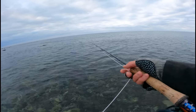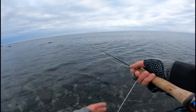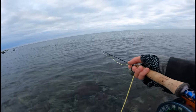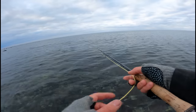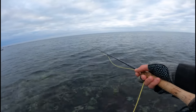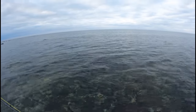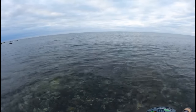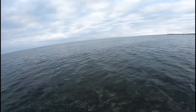The fish were around, not many meters from my rod tip, but I fished quite properly around here now, so we'll move out a little bit. Could be that I've spooked them, I don't know.